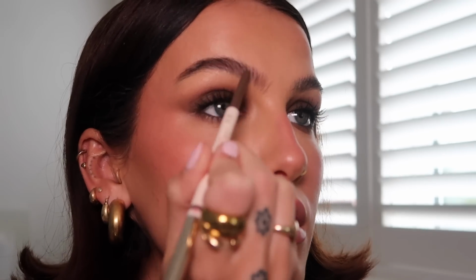So I'm just going to fill my brows in a little bit. As soon as I do a smoky eye, I feel like my brows are just like, bye. This is the Rare Beauty Precision Pencil in Cool Brown. I really, really like this. Just defining a little bit anywhere that's a bit sparse. That literally took like 10 seconds and it just looks so much better.